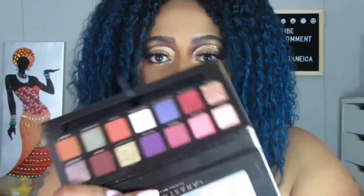And as far as the shadows, guys, they are really, really good. The shimmers do have fallout, but that's to be expected with shimmer colors. The mattes were really pretty. I did test a lot of them on my arm, before I even got the colors that I chose. Really, really pretty. And I can't wait to use this many, many more times. Really, really nice palette. She did her thing with this palette, but of course she would, because she's Jackie.